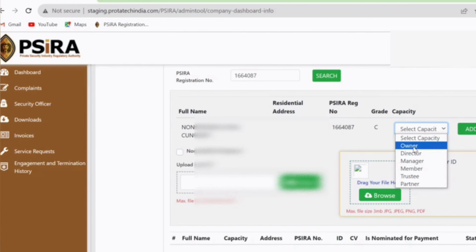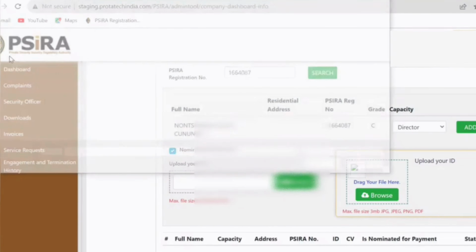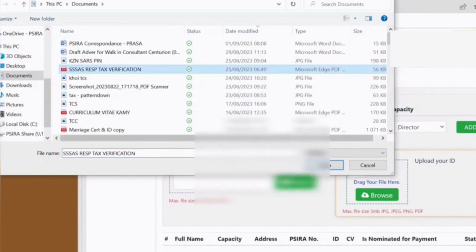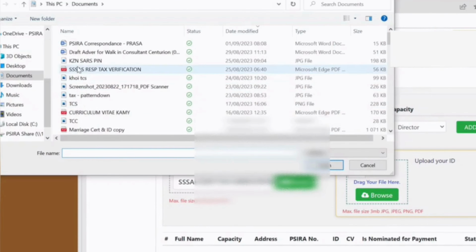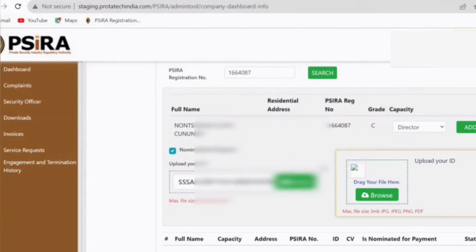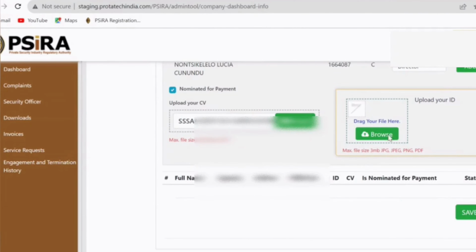Then once that is done, you will upload your CV and your certified ID. Once those documents are uploaded, then you will click on add.